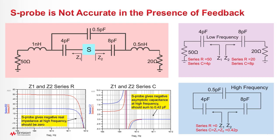So to demonstrate this, we have a very simple passive circuit demonstration that shows the difference between the behavior of the old S probe and the new WS probe when subjected to feedback within a circuit. So if you study the circuit shown, you see it has obvious low frequency and high frequency asymptotic behavior that can be understood largely by inspection.